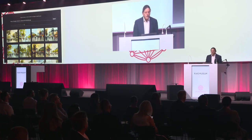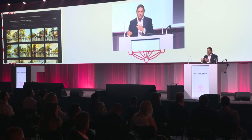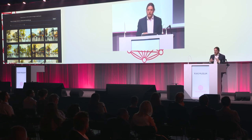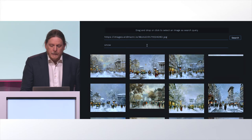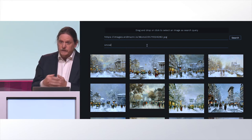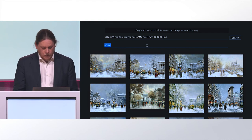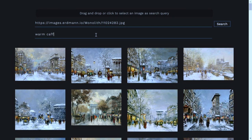So what I can do now is mix the query that's coming from the image and a query that comes from English. So I can say, okay, I'm centered on this cloud of images that are like the one I've given it as the exemplar, but I want to move in the snow direction. If I move in the snow direction, then I move the cloud in the direction of snow in this very high dimensional space, and now I'm getting pictures that are related to my query, but also related to snow, or let's say warm, warm glowing cafe lights.